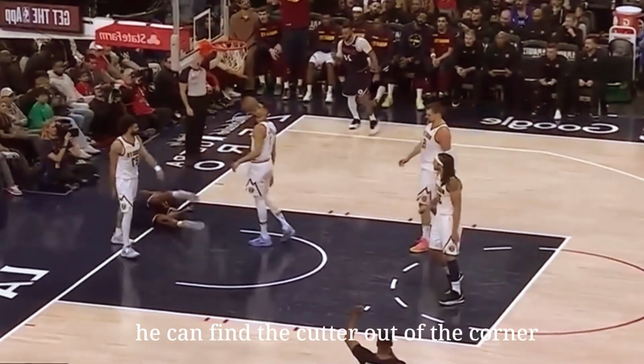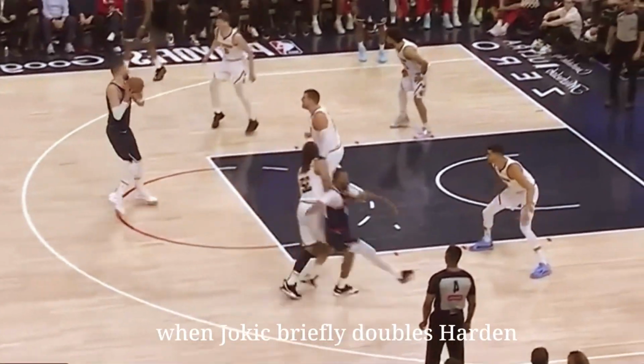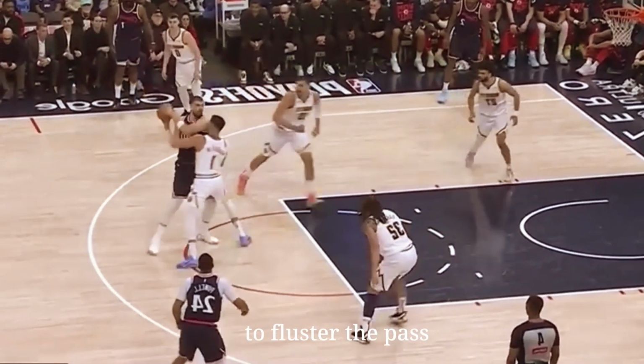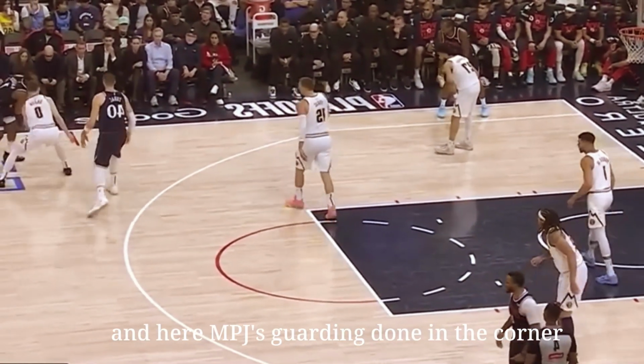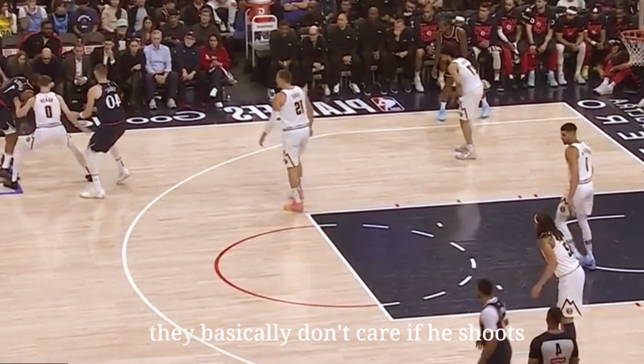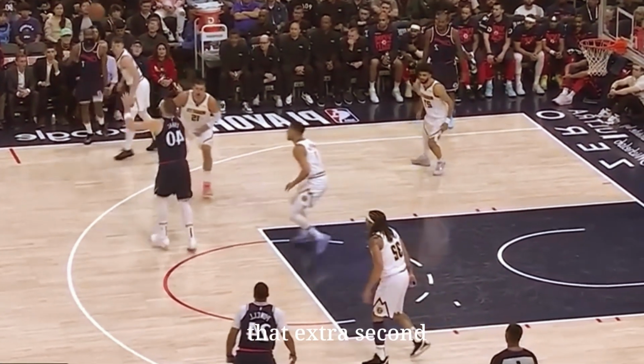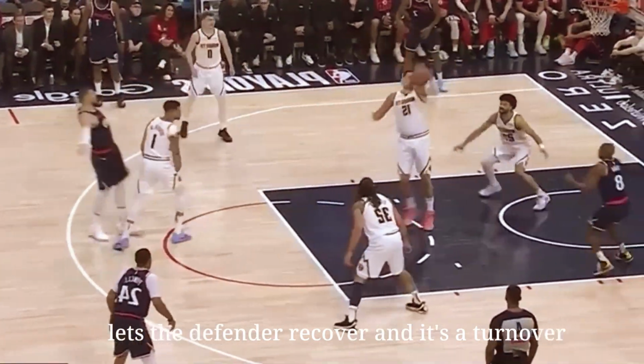out of the corner. So to avoid these kinds of 4-on-3s when Jokic briefly doubles Harden, they bring that help defender way up to fluster the pass, and here MPJ's guarding Dunn in the corner. They basically don't care if he shoots, so Porter can come jam that short roll up. That extra second lets the defender recover, and it's a turnover.